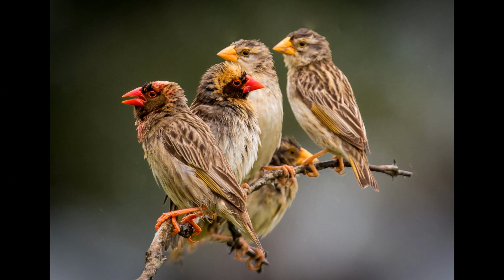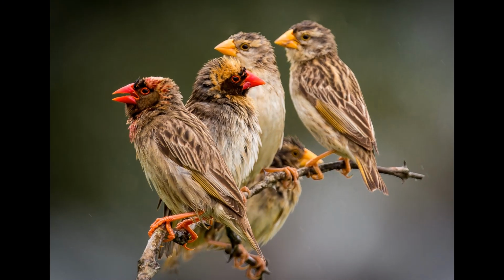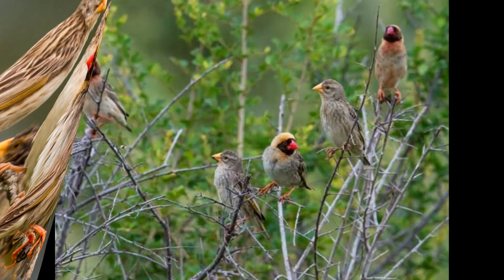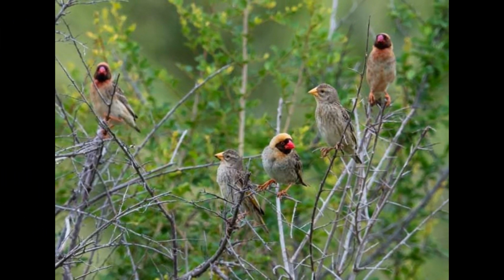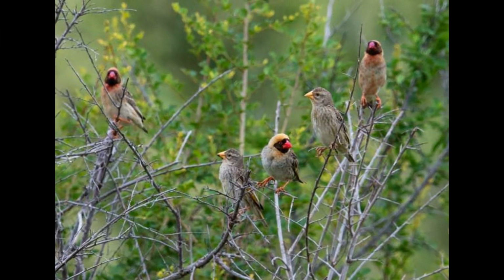Red-billed queleas are typically small birds with an average length of about 11 to 13 centimeters. These birds are lightweight, with an average weight ranging from 12 to 18 grams. Their weight may vary depending on factors such as age, sex, and health.